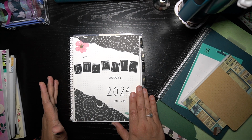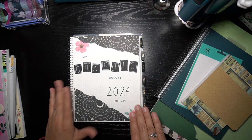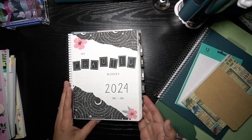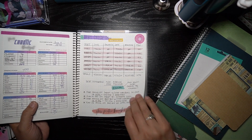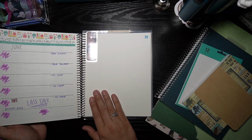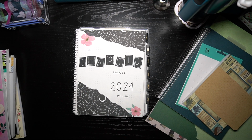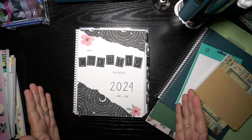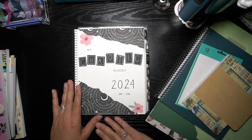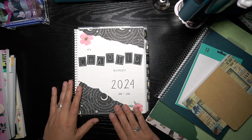The second half of the year is July through December, and as you can see, this budget journal was from January to June, and we're almost done with June. So I just want to start getting prepared for the next half of the year. I can't believe this first half is already coming to a close, and so much has happened, and I feel like it's time to start preparing.